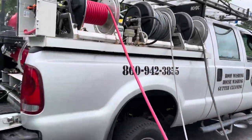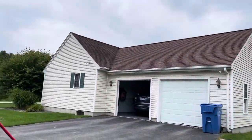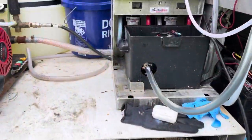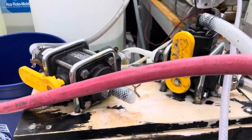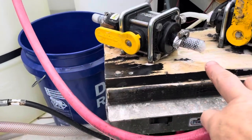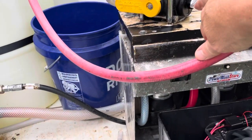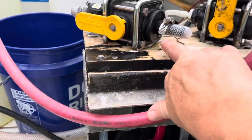All right, Patrick and I are getting set up over here on our third project of the day, which is some roof washing on this house. I'll show you what's going on here in a minute. But I just had a little bit of a disaster happen. This 3-way ball valve right here was weeping and spitting, and it wound up bursting right in that seam. I got a crack in that fitting there. I don't know if you can see it right there, but there's a crack right there.